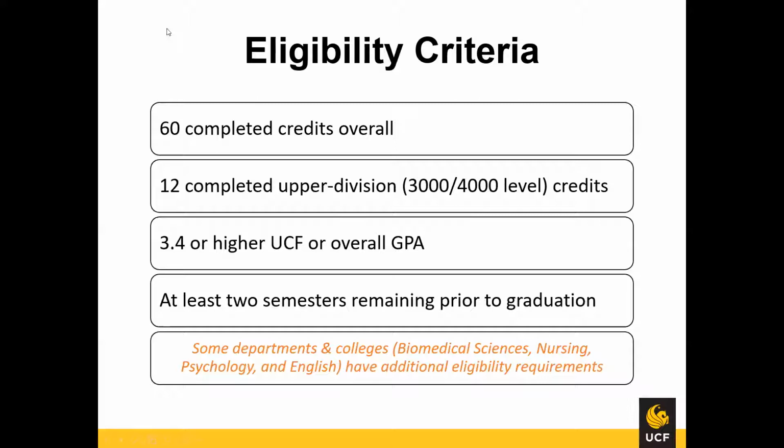So how do you qualify? On your degree audit, I will be checking for these 4 criteria listed here. Students are required to have at least 60 completed credits overall. That puts you at junior standing. We require at least 12 completed upper division credits, which is 3000 to 4000 level. We also ask that students have at least a 3.4 UCF or overall GPA, whichever is higher is the one that I will take. And you need to have at least 2 semesters remaining prior to graduation.